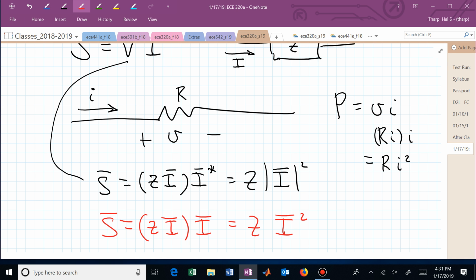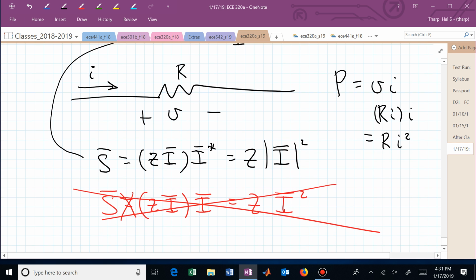That's one way to maybe convince yourself why I have V I star. This is not what you want. But I'm trying to just emphasize, why do we want V I star? It's because we really want to be worrying about Z times the magnitude of I squared.